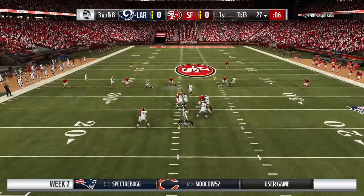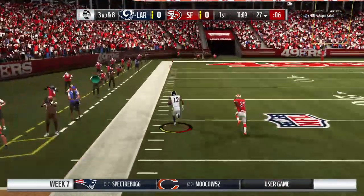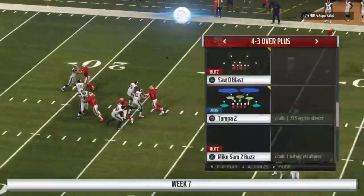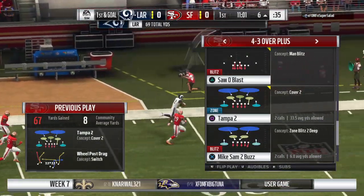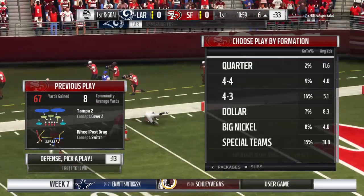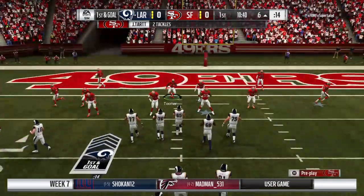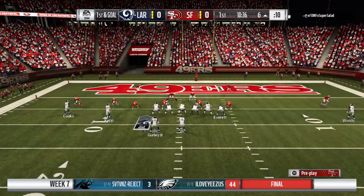Here's Goff. This is caught. It's Cooks. 30, 10, 5, and he gets it down deep into San Francisco territory. They're able to convert on 3rd down, and that sets up a 1st and goal. This will be the first red zone opportunity now for the Rams. They've got a 1st and goal to go at the 7.